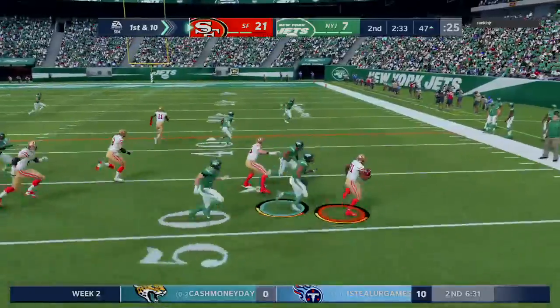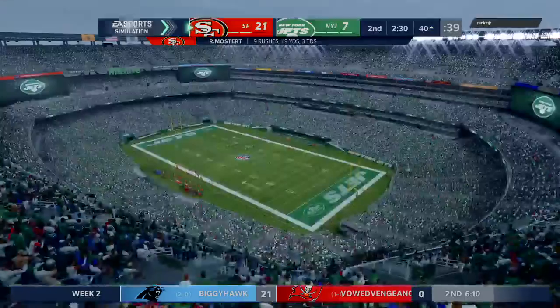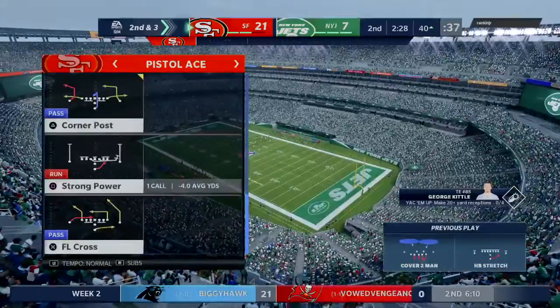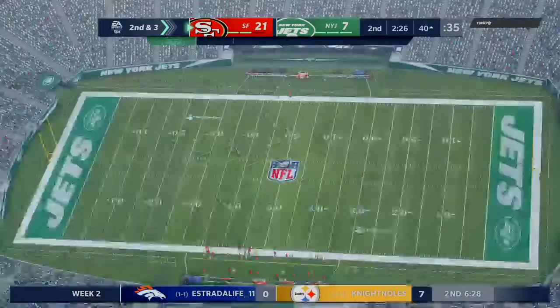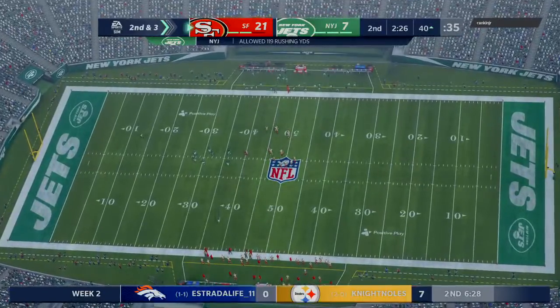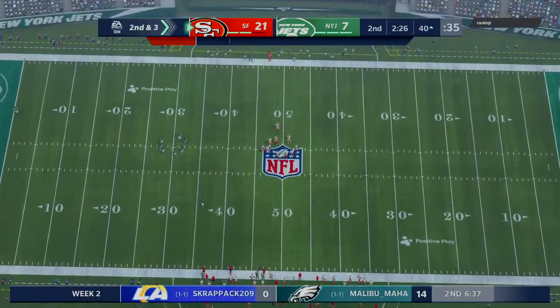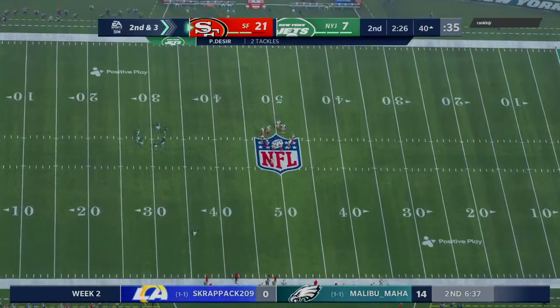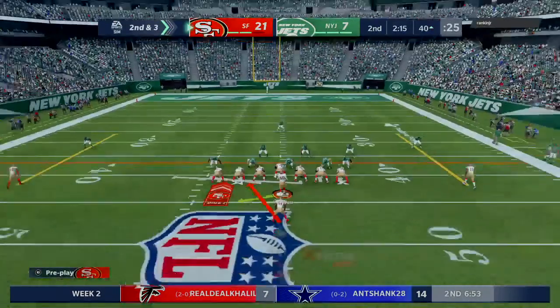They hand it off to Mostert. A solid run on 1st down. Gain of 7 leaves them with a 2nd and 3. Well, no matter how they phrase it, staying on schedule, staying ahead of the sticks, whatever you want to call it, 7 yards on 1st down, that fits the bill. Working with a 2nd and 3.